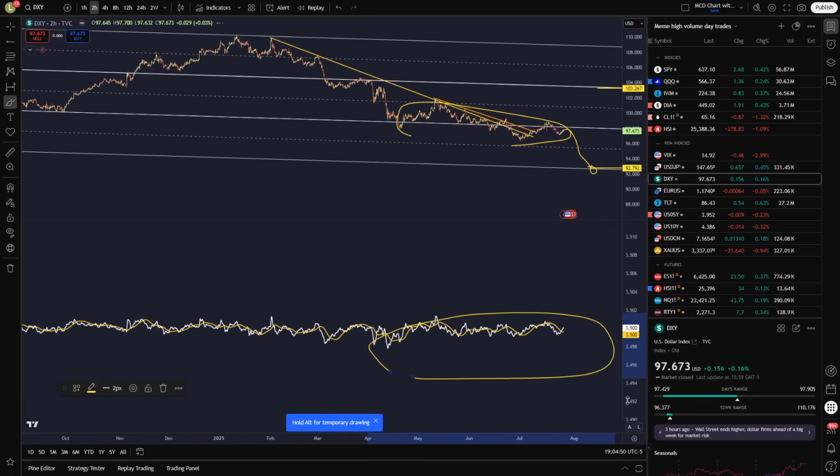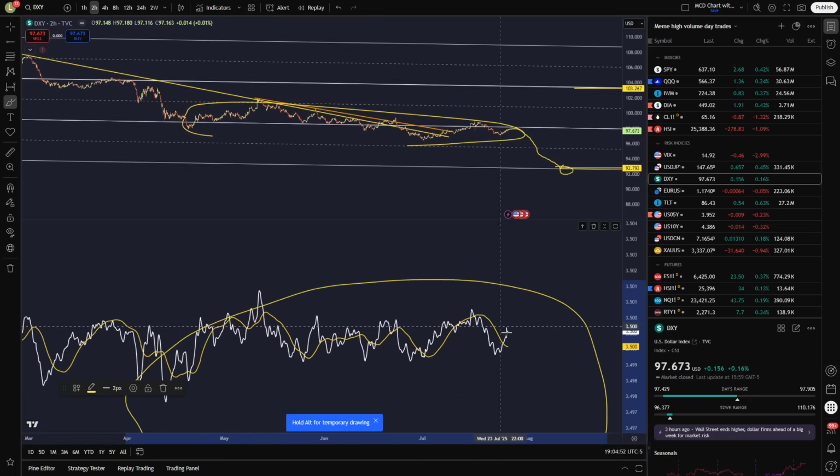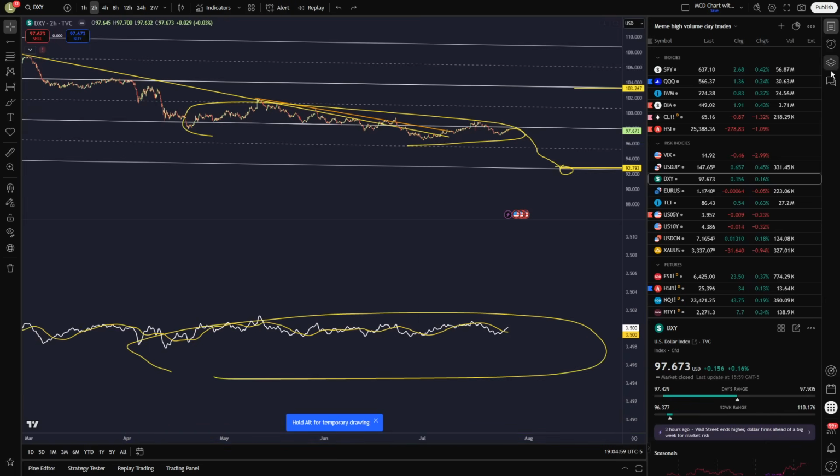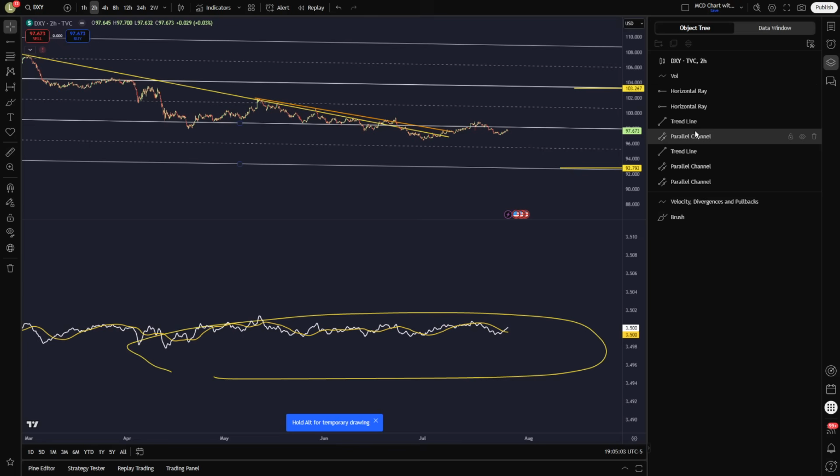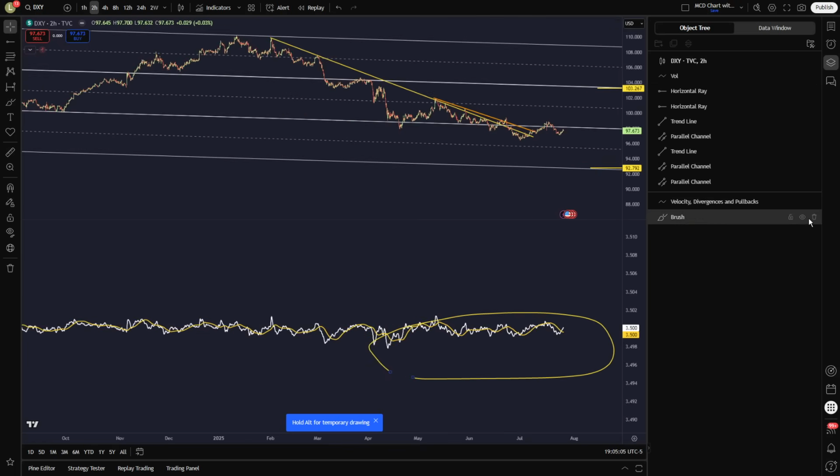Now, when I look at the 2-hour time frame, it just broke above the 200-day moving average. This big Dixie move, by the way, look how messy this is. I don't know if it bothers you, but it's bothering me. Here we go. And I'm going to zoom in.